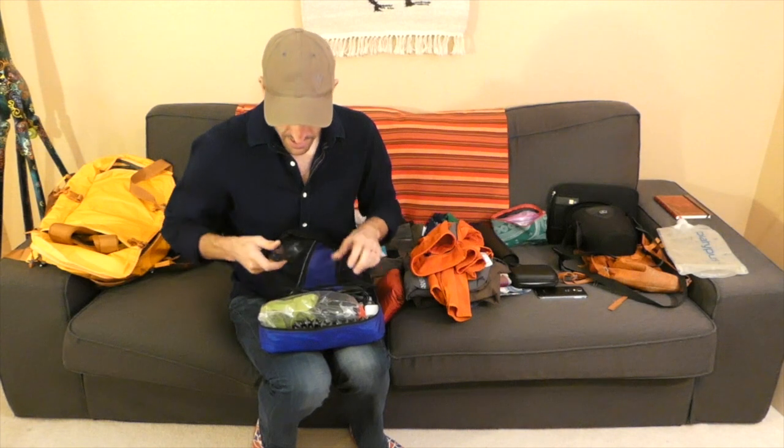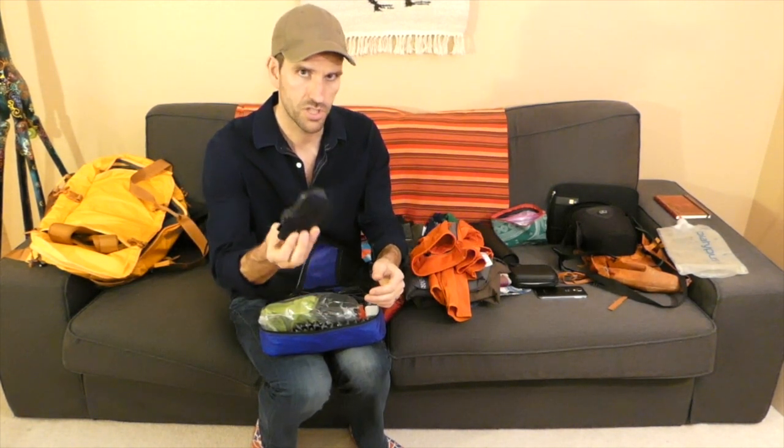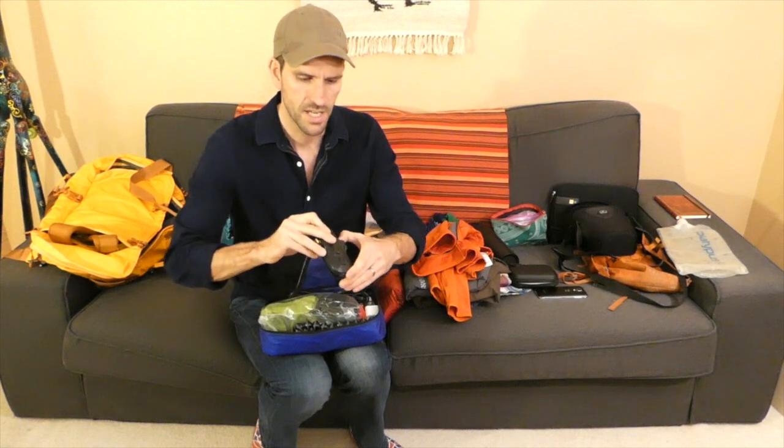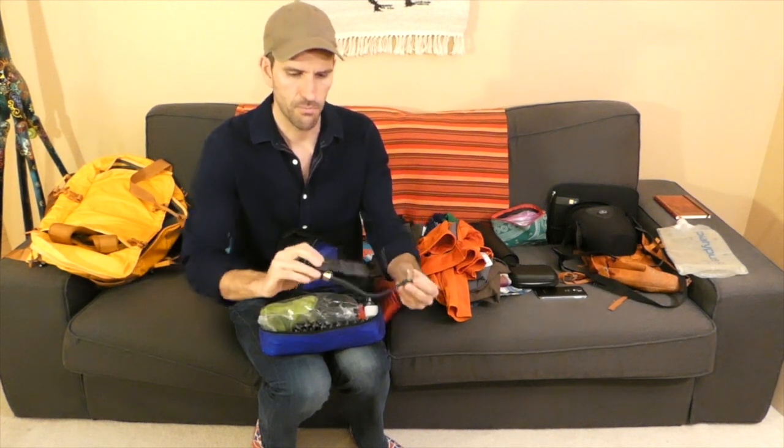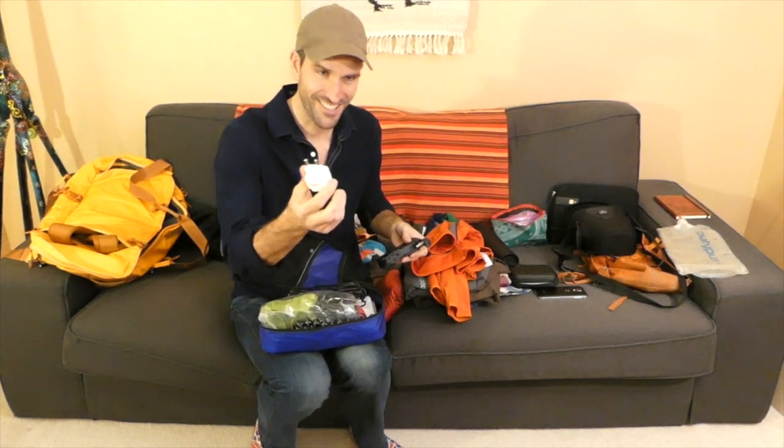I've got a zip strip multi-outlet, which is really helpful to charge multiple things at once. So I can plug this in and get multiple outlets, and then I only have to plug one thing into the converter. I bring a small electricity converter with me.